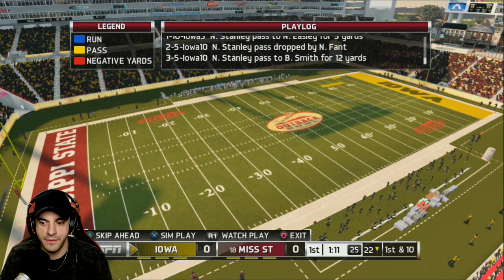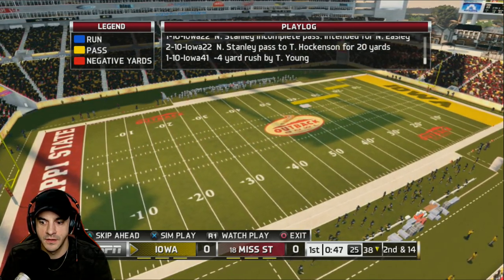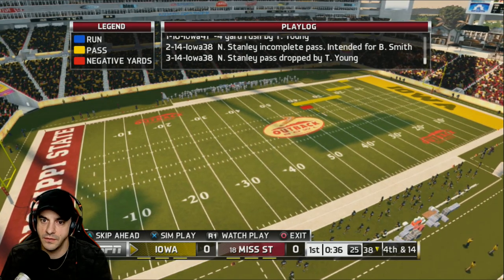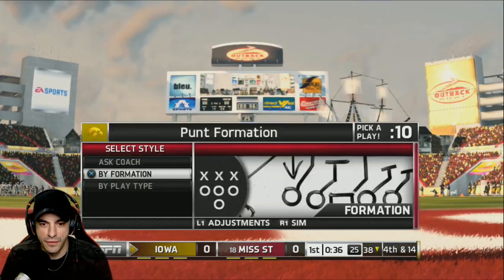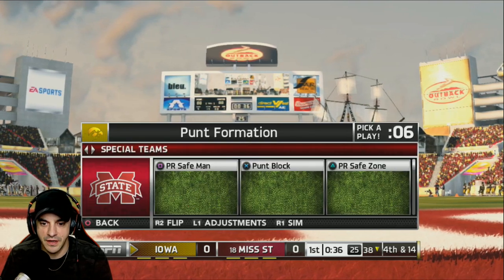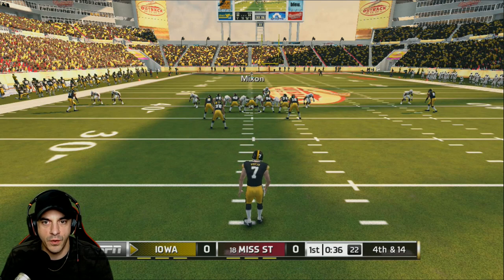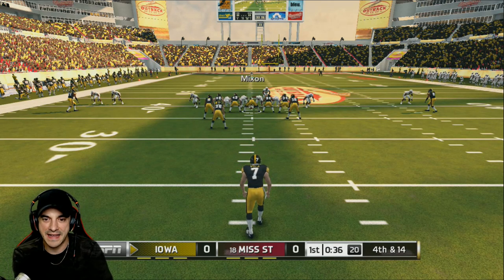Third and five. First and 10. Second and 10. First and 10. Second and 14. Third and 14. Got the ball back. I just feel like we moved the heck out of the ball. Maybe in the history, since we started this challenge, I don't know if we've ever moved the ball easier than what we had right there. So maybe that's a little bit cocky, a little bit hubris.